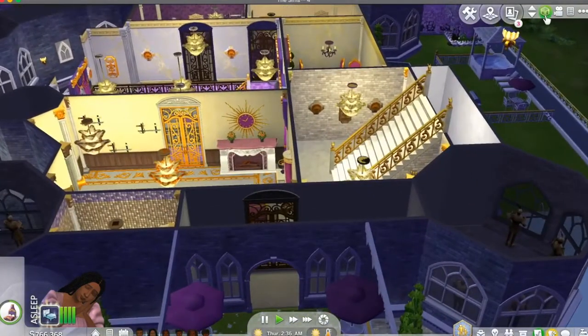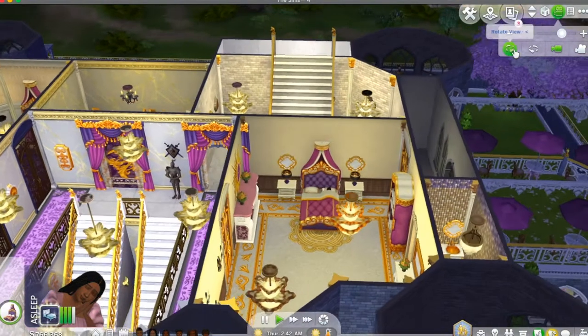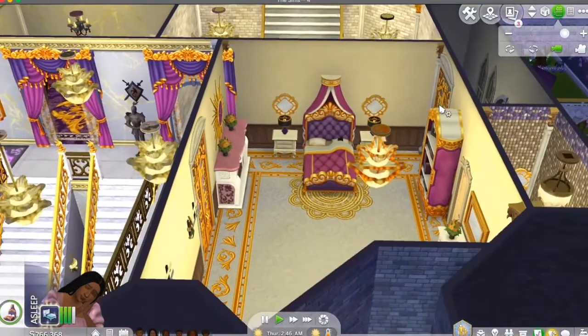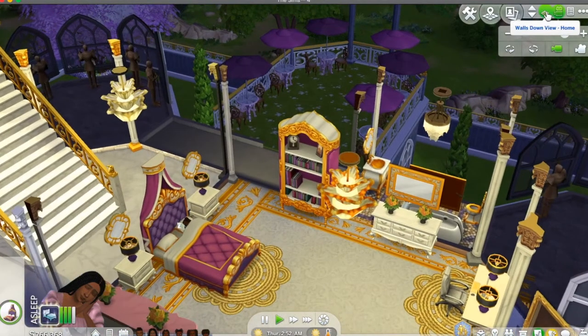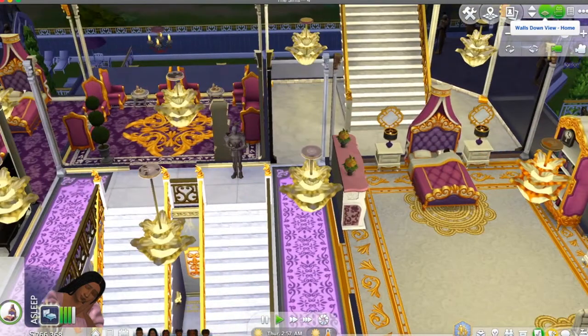So this floor is mainly just the bedrooms of the children. So this room is Princess Diana's room. She has a really big room. I think she actually might have the biggest room out of all her siblings. I'm not sure. But being a loner, she definitely needs her own personal space. But all the rooms just have the basics, like a computer, dresser, bookshelf. I don't think Diana's room has a TV. But then we have the hallway.